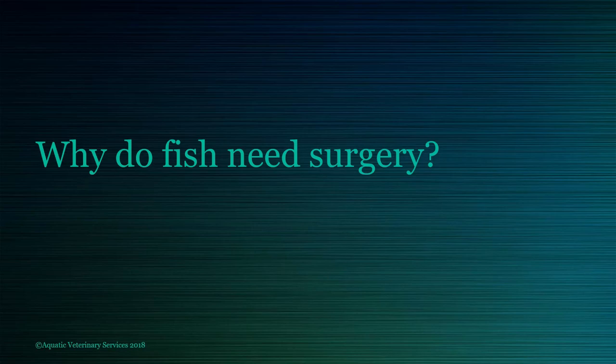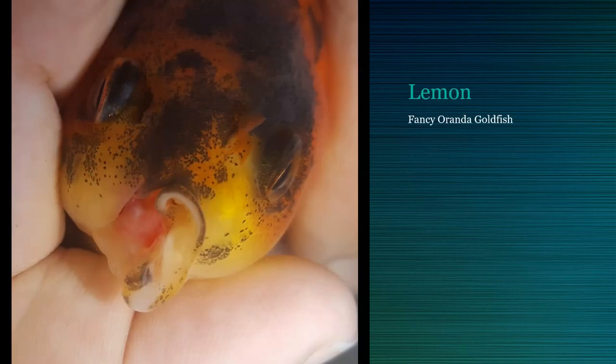So starting off, why do fish need surgery? Why is this even an issue that we have to discuss today? Well, there are many instances in which surgery can greatly benefit a fish's welfare and quality of life. For any of you that follow us regularly, you have probably heard of Lemon. Lemon is a fancy goldfish of the Oranda variety, and she unfortunately was adopted with an oral deformity. Over time, this oral deformity became so bad that she actually fractured or luxated the right side of her jaw. So she did require surgery in order to correct that.